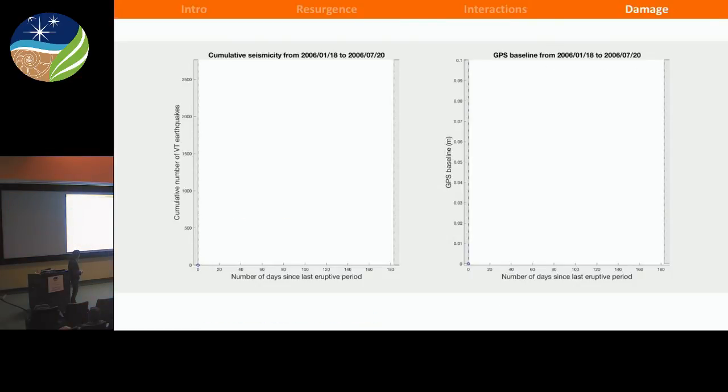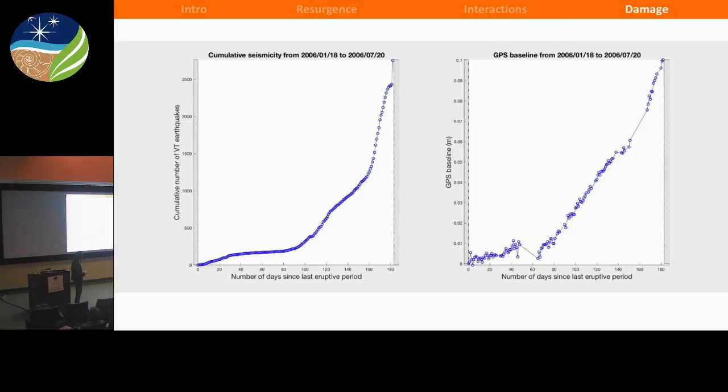So this is the typical signal that you get during an inter-eruptive period. Here you will see the seismicity, accumulated volcano tectonic events, and then here the deformation in the form of a GPS baseline across the summit. And what you'll see is a nice acceleration of both signals preceding the eruption, and then here is the rupture. And so we believe this correlation is made through the modification of elastic parameters.